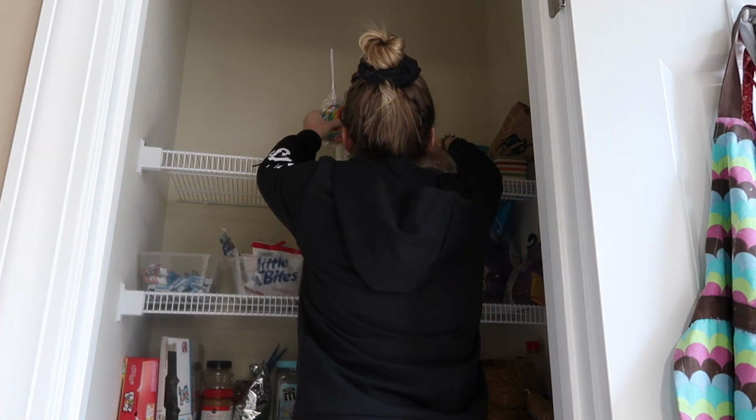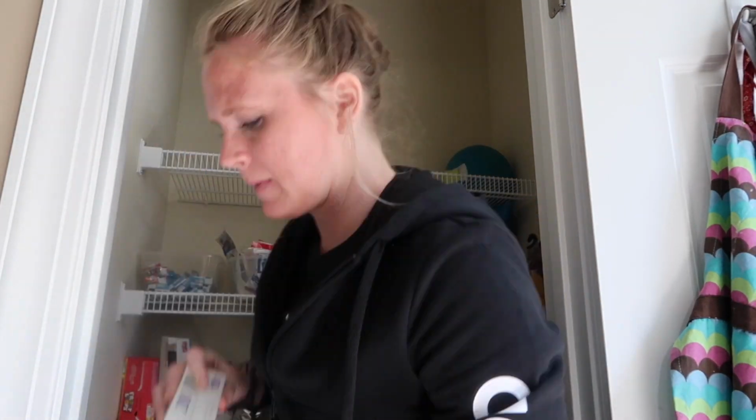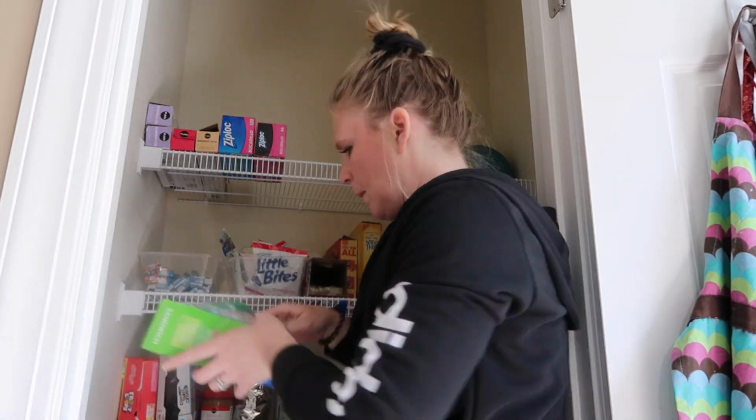I had a lot of duplicates as far as sandwich bags that were open, Ziploc bags that were open, so I consolidated those so that I didn't have too many of those boxes up at the top. You can see I even had 2 foils because one of the foils was hiding from me. But I am just one at a time putting things back up at the top of this shelf.